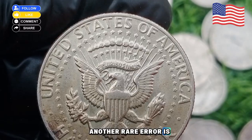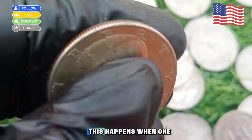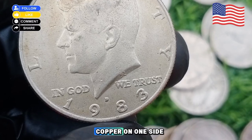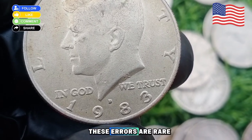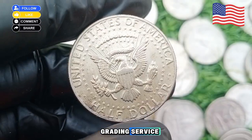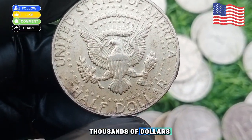Another rare error is the missing clad layer. This happens when one of the outer layers is missing. The coin may look copper on one side. These errors are rare and very popular. When confirmed by a grading service, they can sell for thousands of dollars.